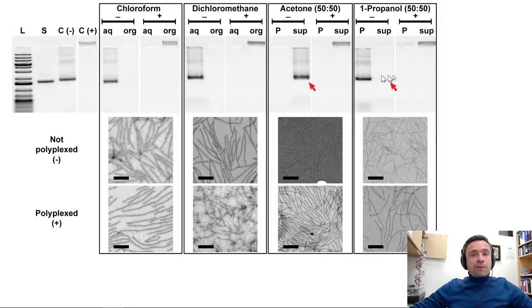So now in these different panels here, you can see different solvents. Here we had chloroform. So if we do not have any block copolymers, the DNA origamis are only found in the aqueous phase. But then if you do add the block copolymers, then the micelles are found exclusively in the organic phase and not in the aqueous phase anymore. And you can also follow this in the other solvents. In the water miscible solvents, acetone and propanol, they mix with water so you don't get a phase separation. You do find the DNA origamis in the supernatant, and they don't form a pellet, which they usually would if you did not have the block copolymers.